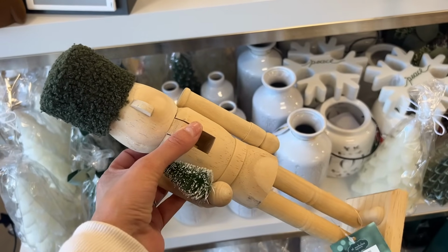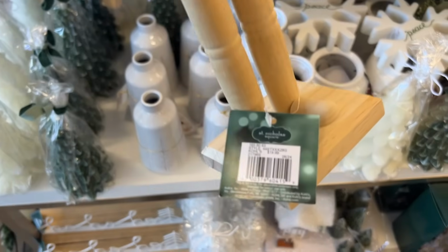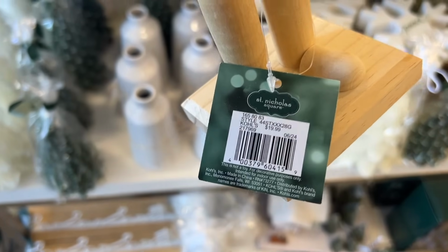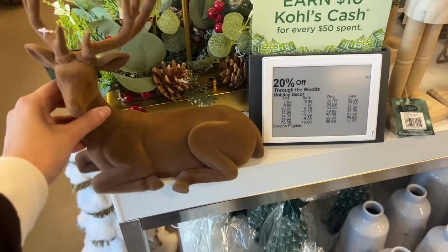For my neutral decor lovers for the holiday season, I loved these nutcrackers. They had 2 different colors on these, and they were a really great price. And then I also found this flocked deer that was really pretty.